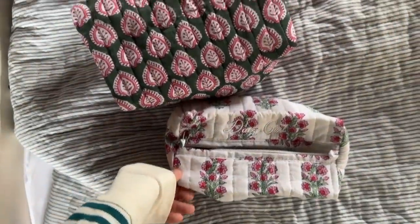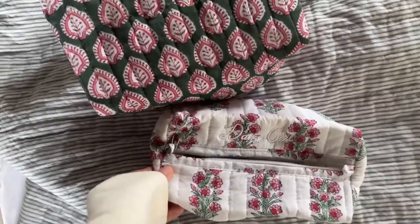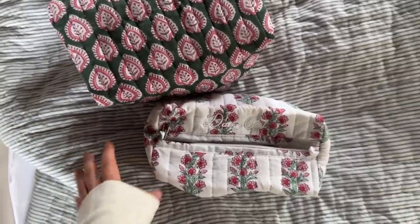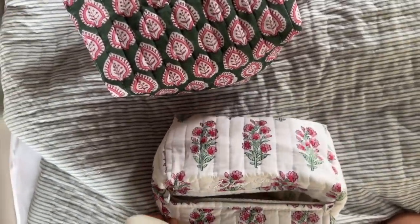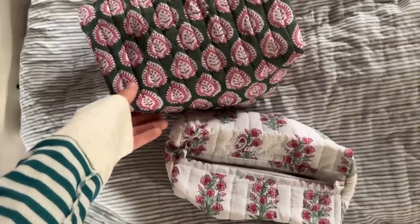This fabric is actually sourced from India, and this is a traditional style block printing that is so, so gorgeous. It's one of my favorite styles of prints. Reminds me a lot of growing up. My grandmother had a ton of these and a ton of bags made in this different fabric, and she always used to give me little makeup pouches.